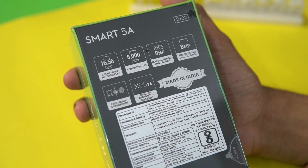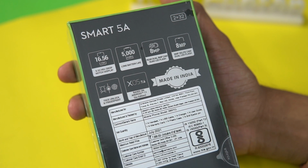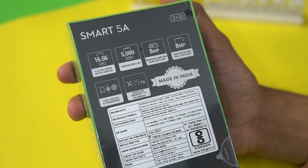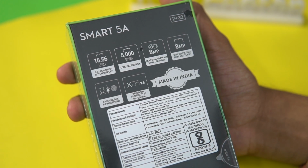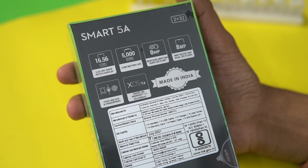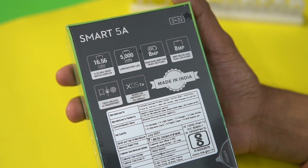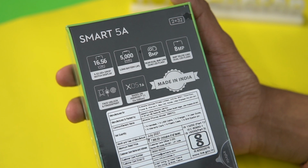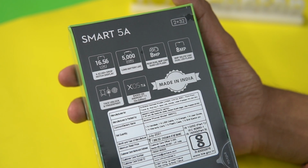Now if we talk about the major specs here, it includes a 6.52-inch HD plus display that's 720 into 1600 pixels of screen resolution, and then you have the 5000 mAh battery with 10 watt charging inside the box, and there's an 8 megapixel rear camera, the dual camera combination, but 8 megapixel primary camera. Then there's an 8 megapixel selfie camera as well. On the back you have quad LED flash, on the front you have a dual LED flash for the selfies.